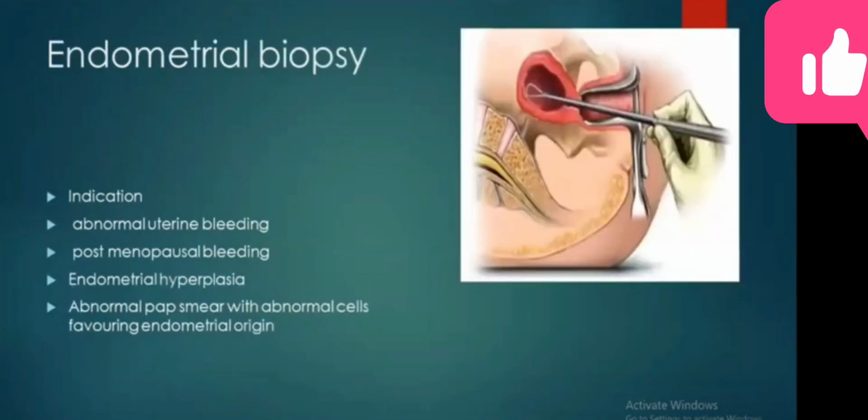Next, endometrial biopsy or endometrial sampling. Here the speculum is inserted and an endometrial sample is taken. A scraping is done from the anterior, posterior, and both lateral uterine surfaces. From these four areas, samples are collected and evaluated, especially in postmenopausal bleeding.